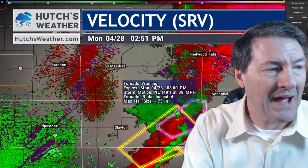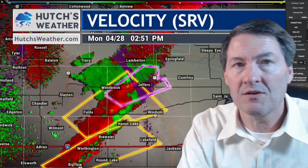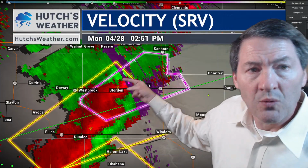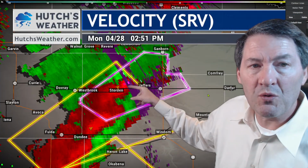If you are in the path of this particular storm system, you'll want to make sure that you are heading into a safe structure, a sturdy structure away from windows. Here are a couple of facts. This radar is located out in the Sioux Falls area. So where the rotation is right here near the Storden area, we have motion toward the radar here and away from the radar here.